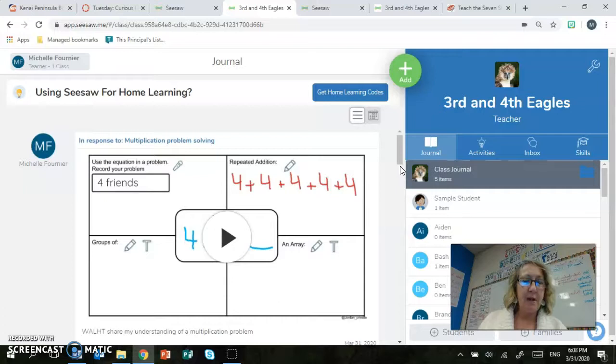So play with those buttons and figure out how they work so that we get good at this and we can use Seesaw all the time. We'll even be able to use it when we come back to our real classroom, our physical classroom.